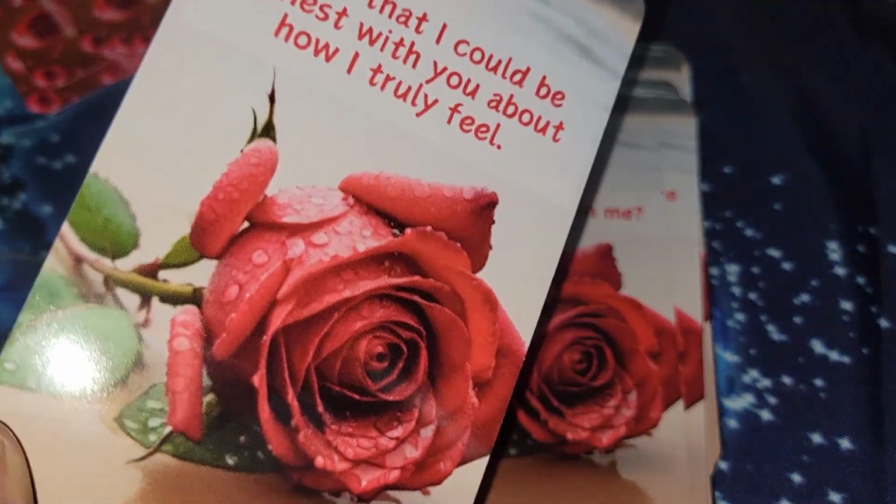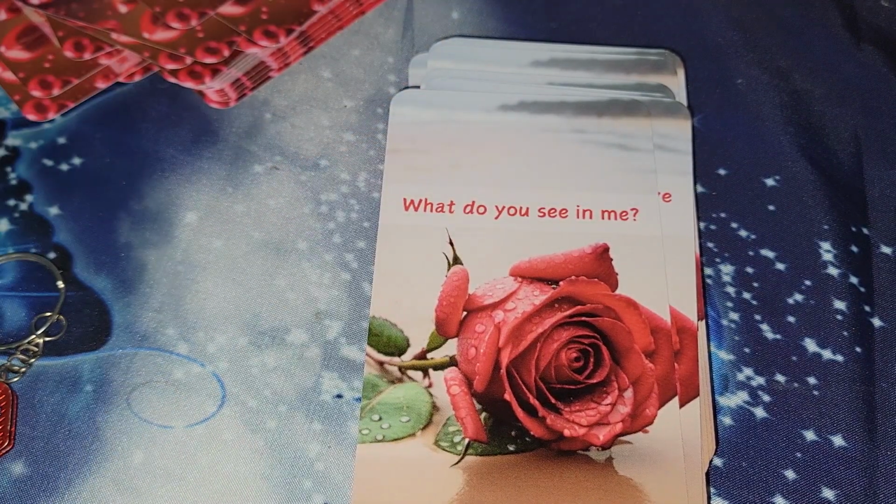Now, that's one of the cards that can be very neutral, meaning it can mean anything, positive or negative.